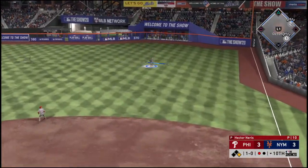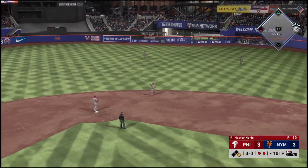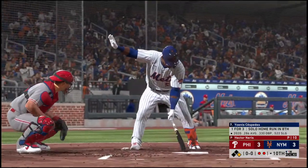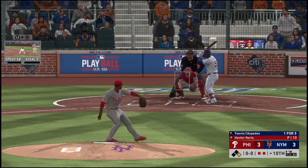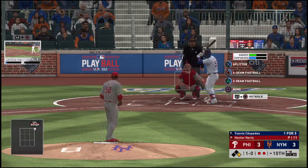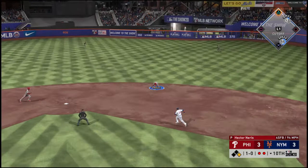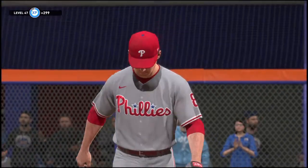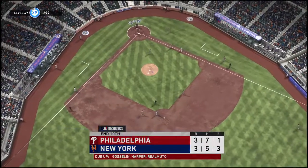Skied into very shallow right. Harper is there to put it away, and the runner will be forced to retreat back to first. Here's the left fielder, Yoenis Cespedes. You know, Madden, every team has that one guy, and Yoenis Cespedes is that guy for the Mets. Completely changes the complexion of that Mets batting order. Hit out towards second. Reined in. Throw on to second for the force, and the side is retired. Mets leave 1. No change in the score. It's 3-3.